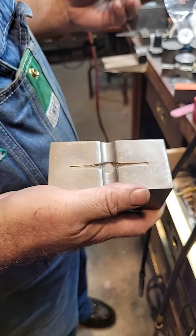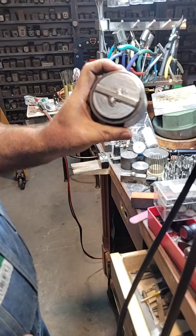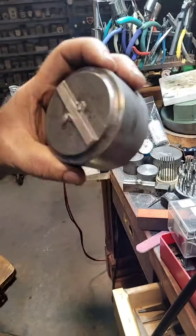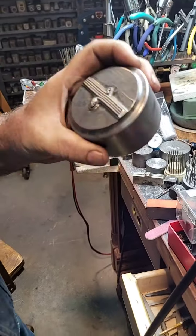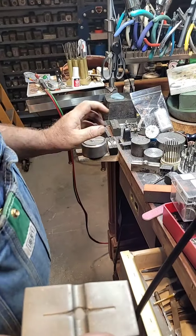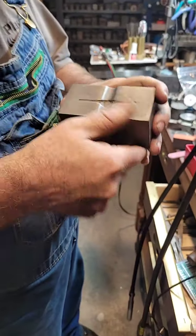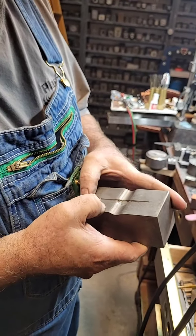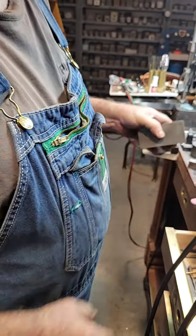Here's one of my working hubs. Much larger, much heavier. It's designed to be used hard. So that's what made it different. I got a question about what made the previous hub break.